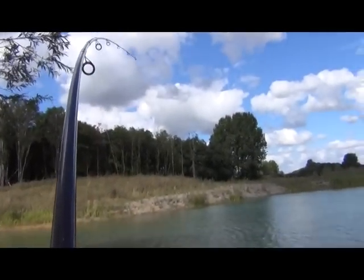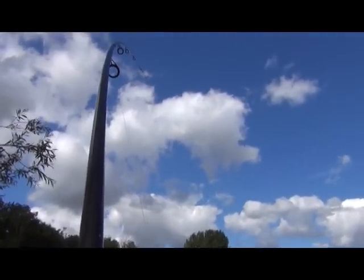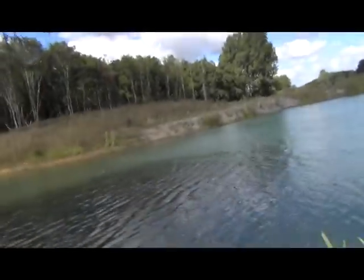It's the second fish of the day. Lost 2 already, but that was a screaming run. Literally woke me up, I think. He's tore off to the far side.